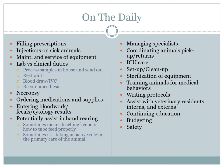Also working with the budgeting for the zoo as well, and then also working at safety.